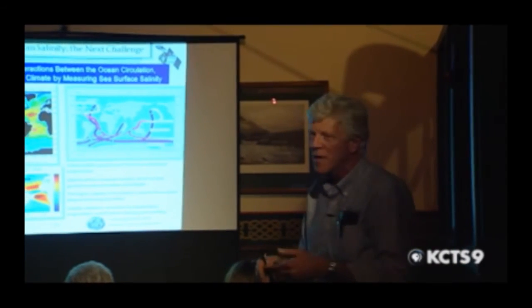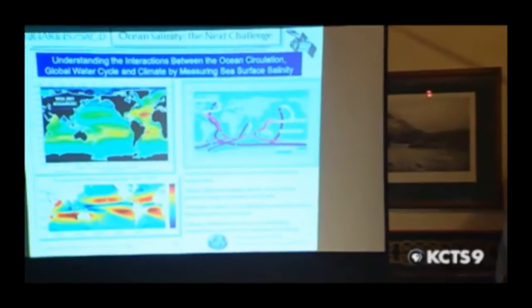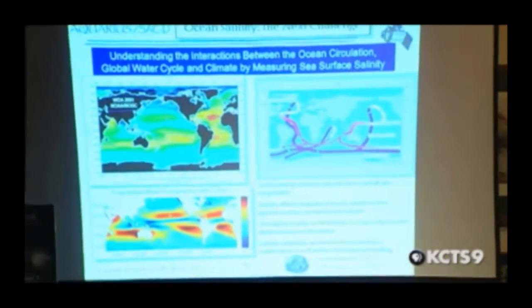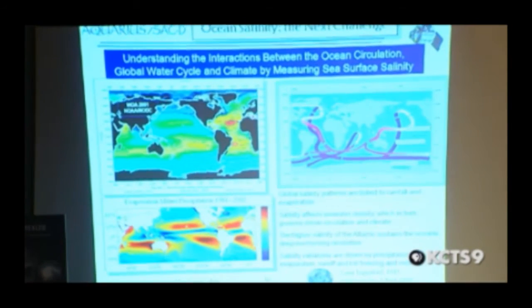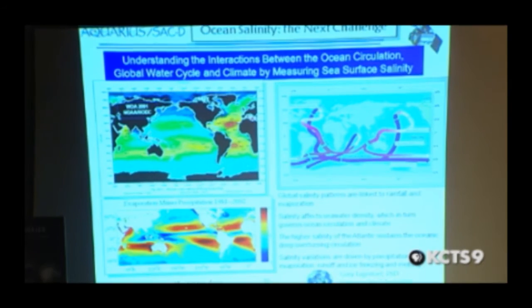It's all linked together. What we're really missing is the ability to track these changes in salinity over time. We have other measurements. We can track sea surface temperature from space. We can do the ocean currents, as I showed you before. But we don't have the salinity measurements. And that's what the Aquarius mission is designed to do.